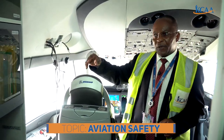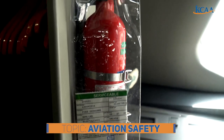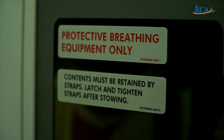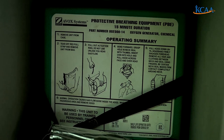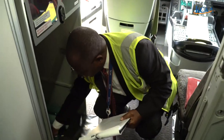Along with that, some other mandatory equipment is supposed to be found on board before any flight. One of them is a fire extinguisher, which is right here. There is another, breathing protective equipment, which is normally there. It has an expiry date, and we are supposed to check that it is valid. You will see later that there is a crash axe, which is carried on board in case it may be required.